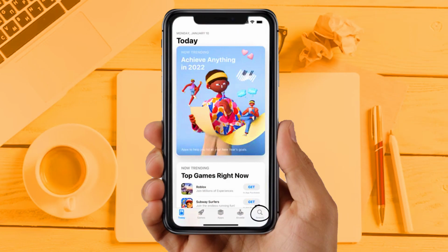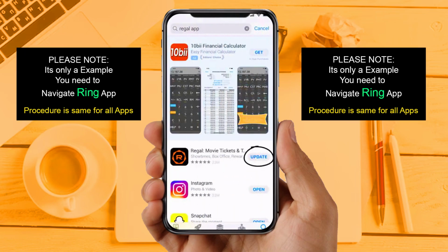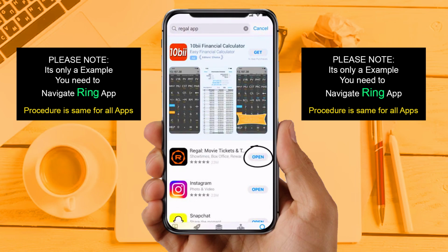Update your app. Make sure you are running the latest version of your Ring app. Open up the App Store on your device and then tap on the search icon in the bottom right corner. Then search for the app. And if you see the update button right next to the app name, simply tap on it to make sure you are running the latest version of the app. If you are still facing the same issue, then try solution 3.